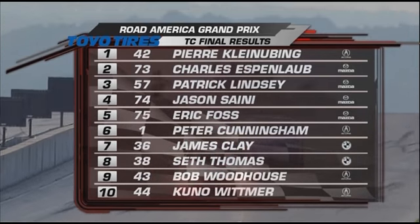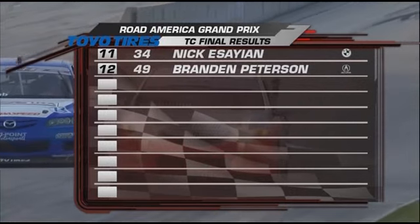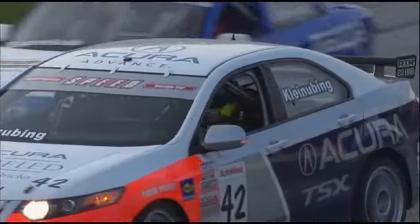Espinlav will come home second. Pat Lindsay topping a great weekend with a third-place finish and just some incredible drives throughout the pack. Let's get down to Victory Circle and Pierre. Pierre Kleiniger finishes up first place here at round number 8 at Road America.